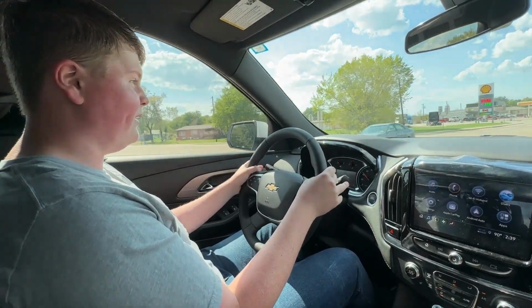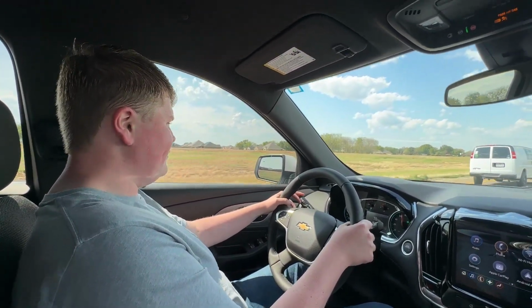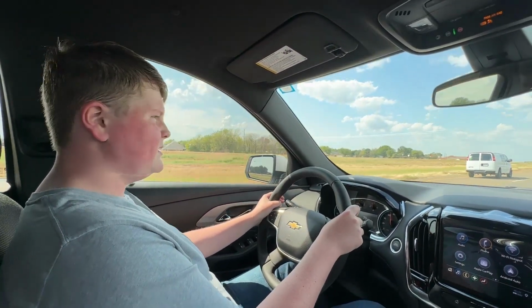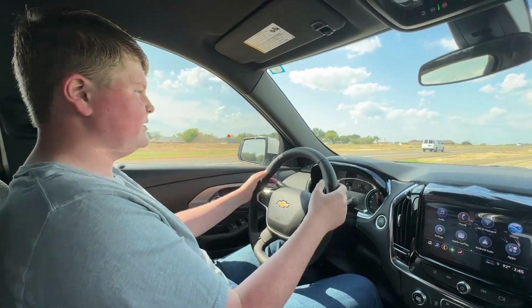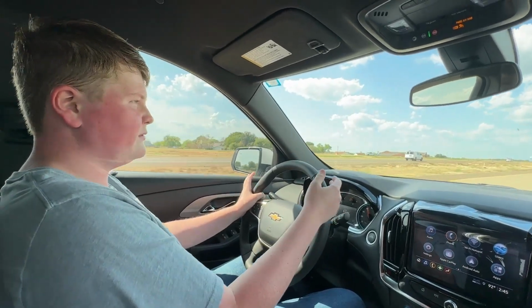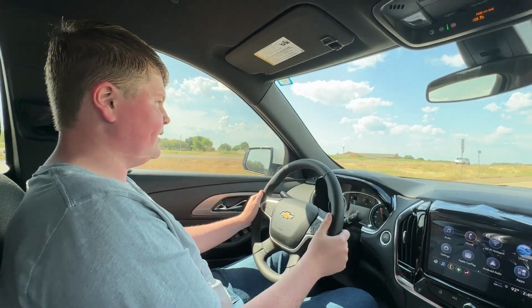Yeah, that's plenty of power for this size of car. I mean, out on the highway, it's pretty stable. There's not a lot of wind noise. It's fairly damped. The suspension is definitely cushy enough. Like just doing these small little undulations, you don't really feel them that much, which is very good for a car that's meant to haul passengers around.